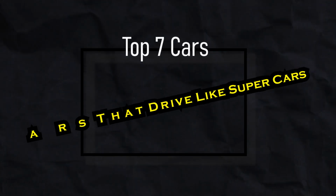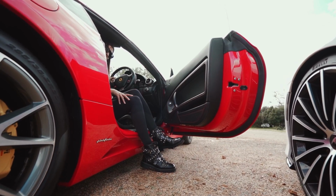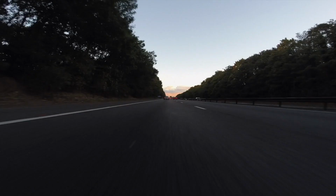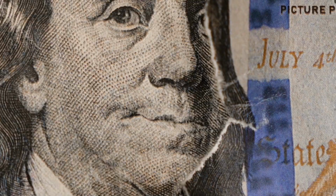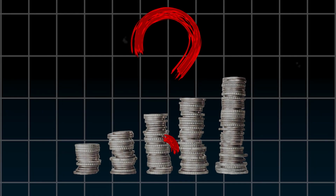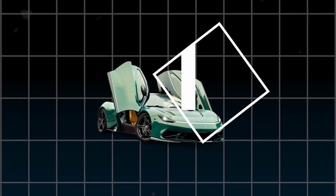Top 7 cheap cars that drive like supercars. If it looks like a supercar, talks like a supercar, runs like a supercar, and of course, swims like a supercar, then it is probably a supercar. But does it have to cost like a supercar? Absolutely not. We guess that's one major difference between a duck and a supercar.